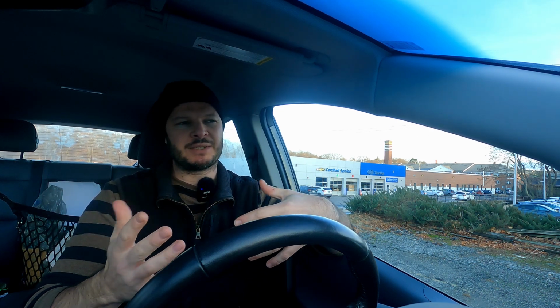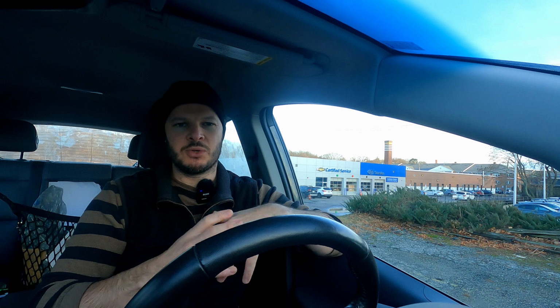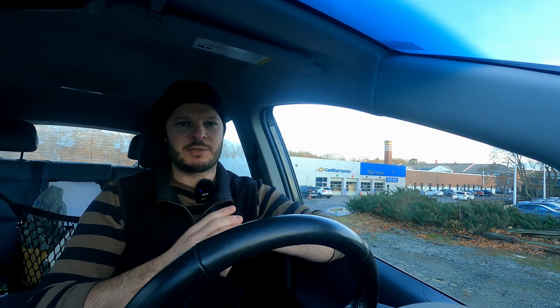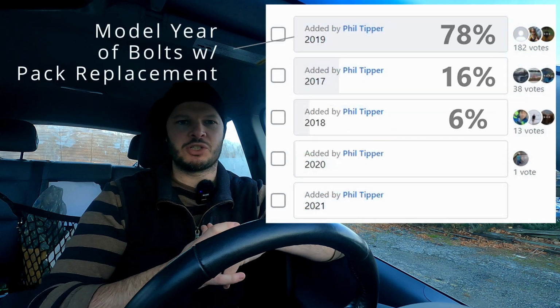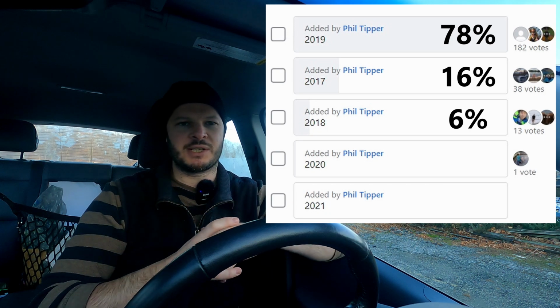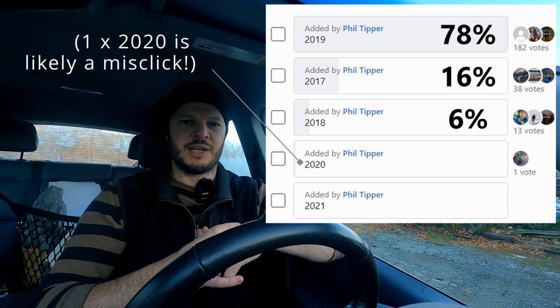So they have got about 6 weeks under their belt now of doing these replacements, and certain forums and groups have been trying to track who's getting the replacement packs. One notable on Facebook has surveyed just over 200 owners who've had their batteries replaced, and the vast majority, I'd say, of the 200 or so owners that replied were 2019 model years.